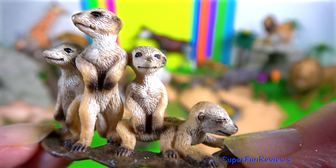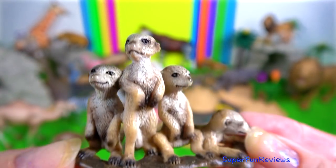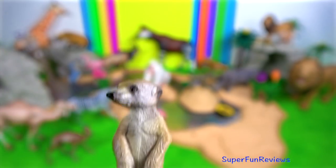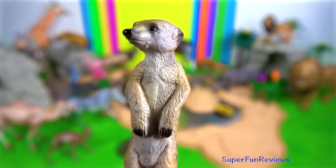The meerkat family. They live in burrows underground and they always have someone on the lookout for danger. This is the meerkat sentry. He'll bark and alert the others if there's any danger coming towards them.